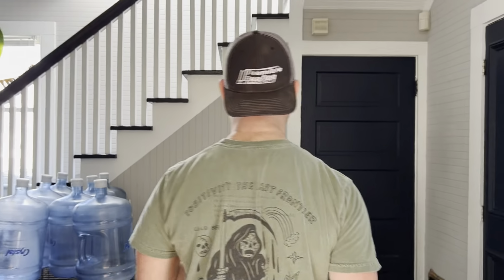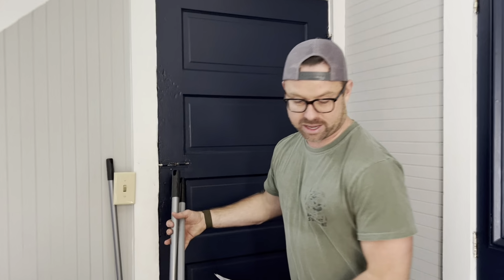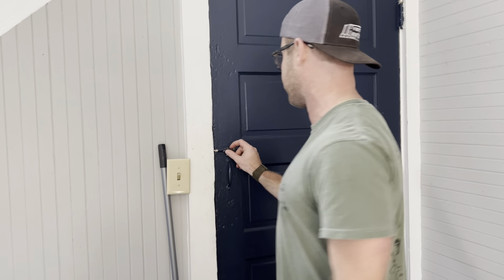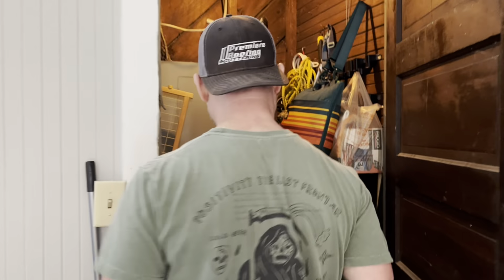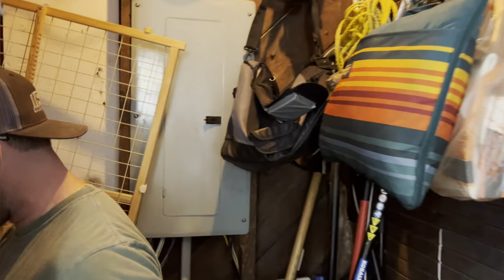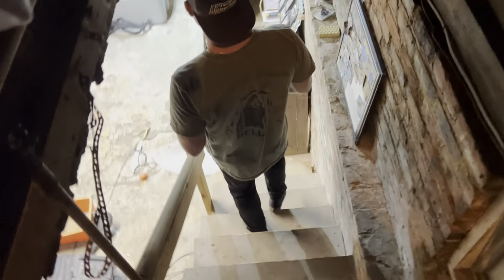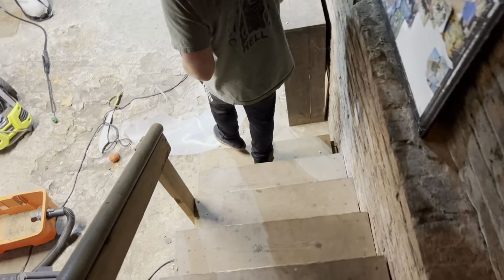Downstairs, I want to show you this. There are very few homes in Wilmington that feature a basement, and this is one of them. So kind of lucky to have that here. And it's a nice basement too. It actually has quite a bit of headroom. So all this is going to go. A new staircase is going to be put in because the staircase is not very safe, honestly. It's kind of scary.